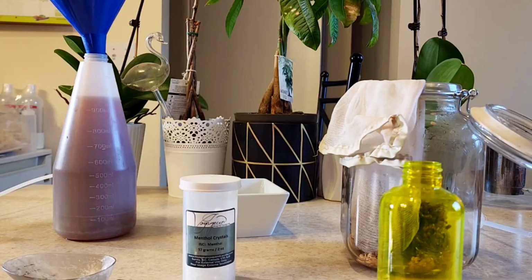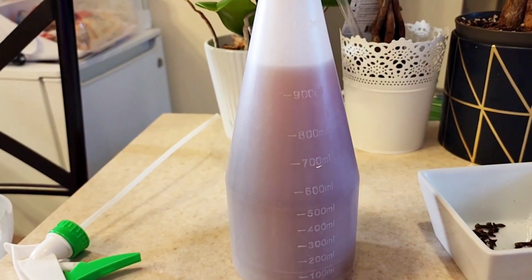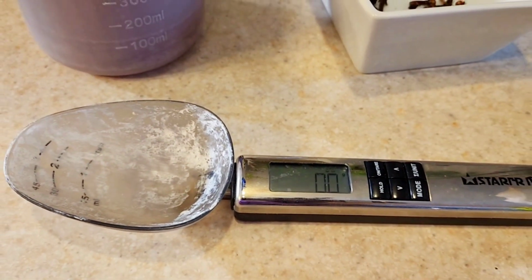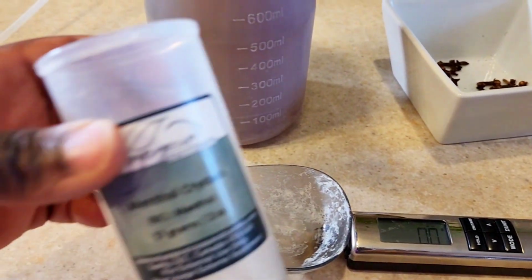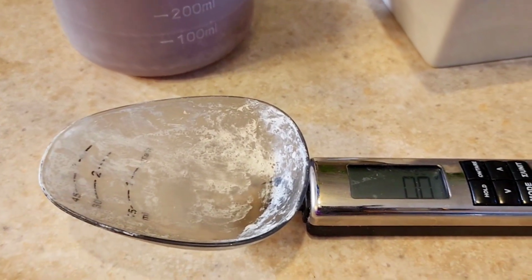Ideally, you want to add about 1-3% of the weight of whatever you're using. So I have 950 ml here, which is equivalent to 950 grams. Okay, so I have my measuring spoon here, and I'm gonna use 1% of my menthol crystals. So 1% should give me about 9.5 grams.